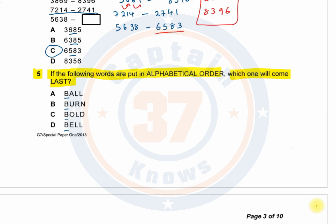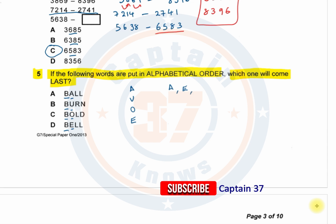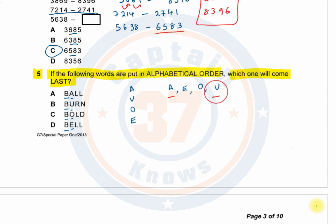Therefore, we're not going to look at the first letter. The second letter is A, U, O, E. Which one of these comes first? A, B, C, D, E, F, G. So let's put them in alphabetical order. It would be A, then E, then O, then U. This one comes first, and this one comes last. Therefore, the one that would come last is the one that has this particular letter. And which one has got U? The one that has got U is this one. Therefore, the answer to this question is B.